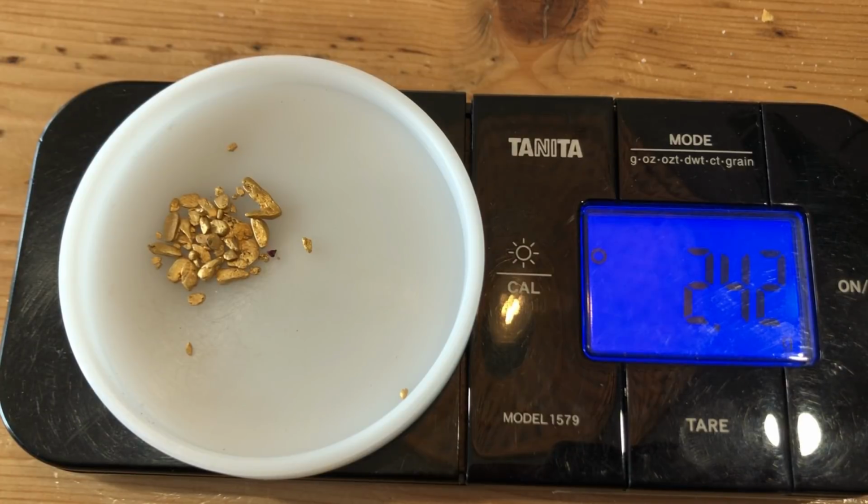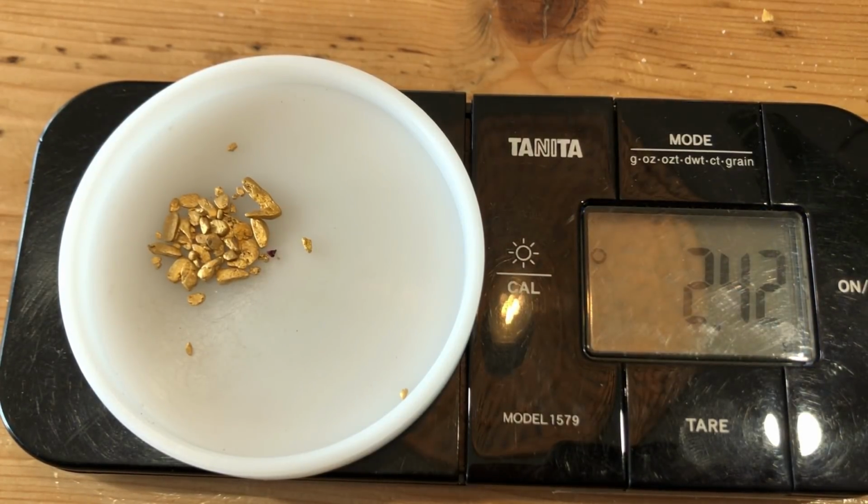So another successful trip. No major records or anything like that, but I'm happy with the results. Ron did slightly better. I think he got just over 3 grams. So he'll be bragging about that. But to be fair to myself, I was filming, so it takes a fair bit of time while I'm working the cameras.